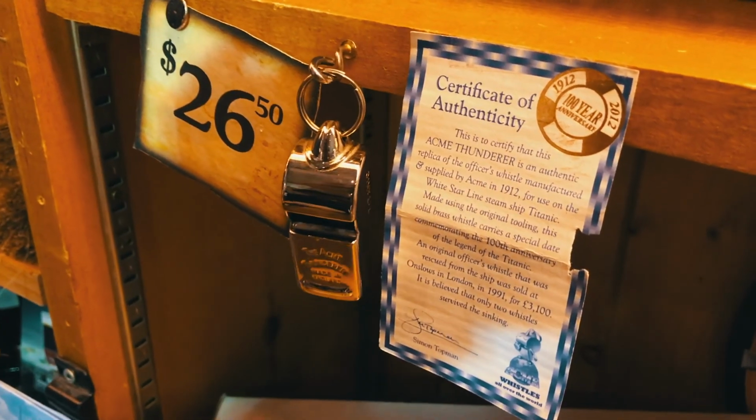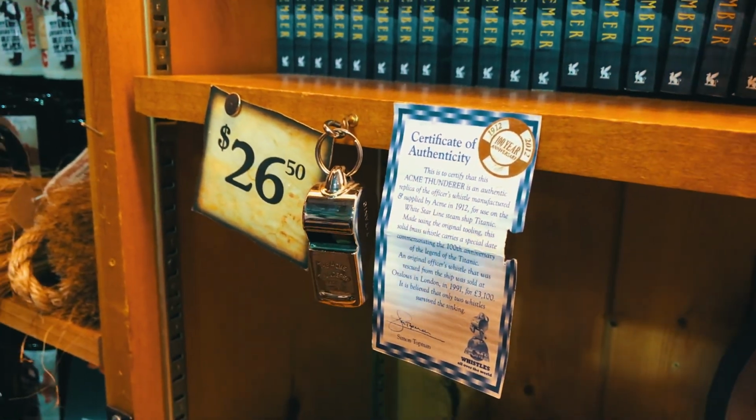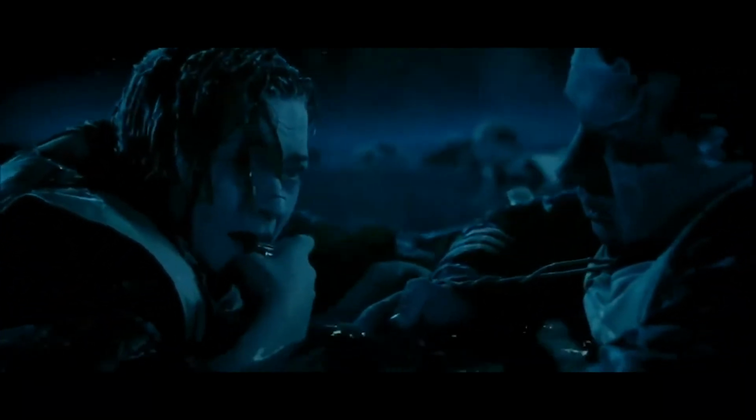So I'm here at the souvenir store. How could you not get a sample of anything? And I just saw the whistle that they have on board, and it's showing its authenticity. The way I see it is, remember that scene in the end when Rose decides not to give up? I'll never let go. I promise. And she starts blowing her whistle so that she can get rescued. Yeah, that's the one.